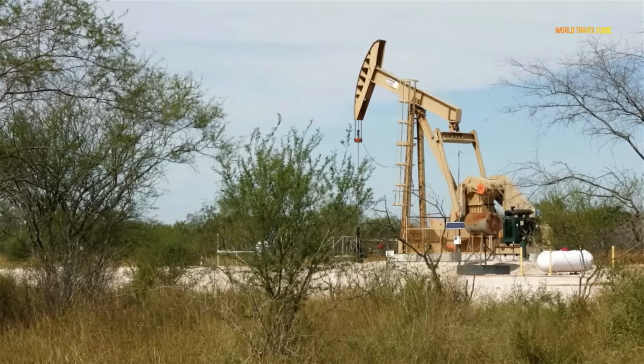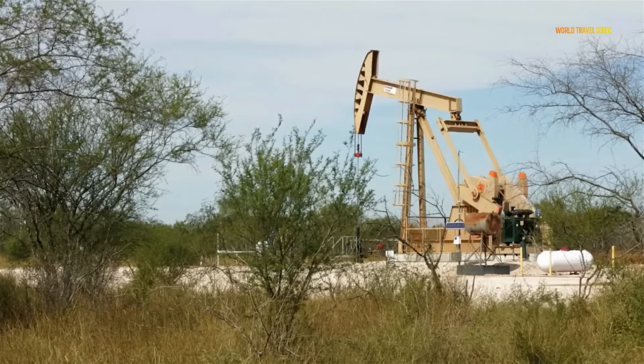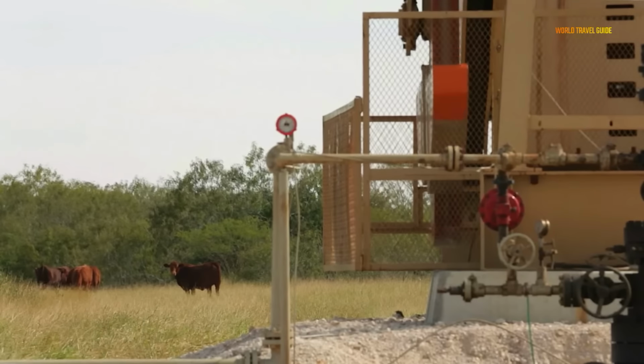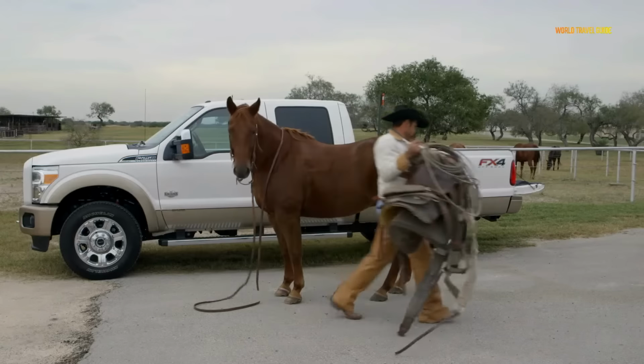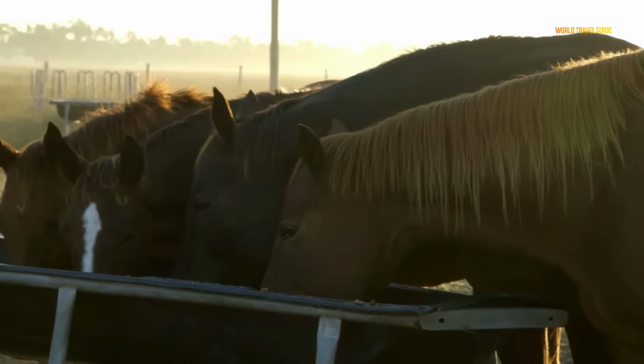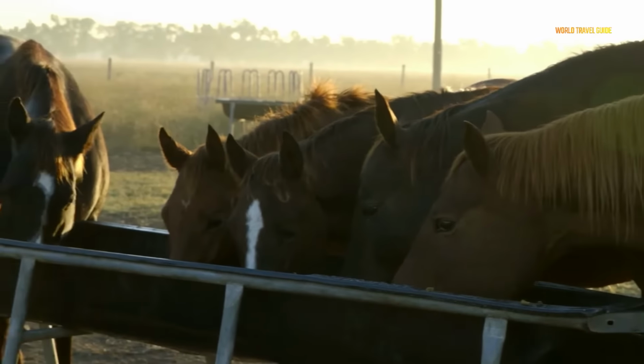You can witness the working ranch, explore the historic buildings, and learn about the innovative cattle management techniques that have been perfected over generations. The King Ranch is also involved in horse breeding and training. It is famous for its quarter horses, a breed known for its speed and versatility.